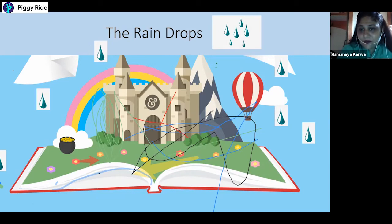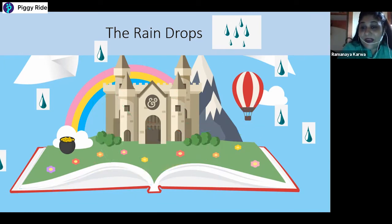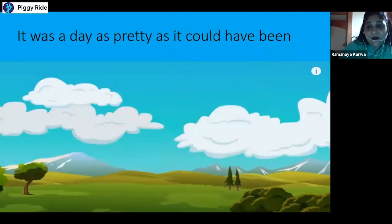Right or no? If there is no picture in the book, you will get bored. So the reading book should be colorful and with lots of pictures. So let's read the story and listen to the story also. Read it carefully, okay? Listen carefully. I'm going to ask you questions.